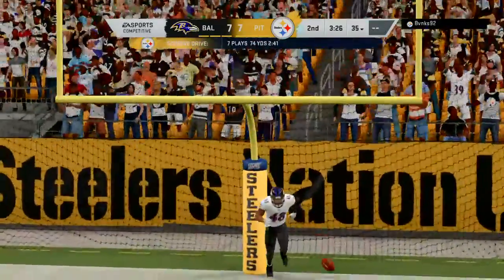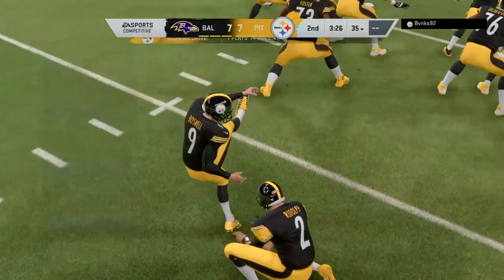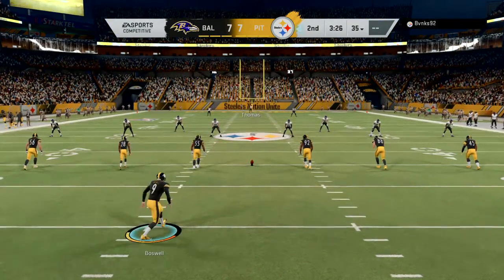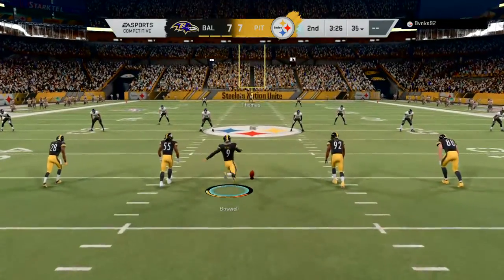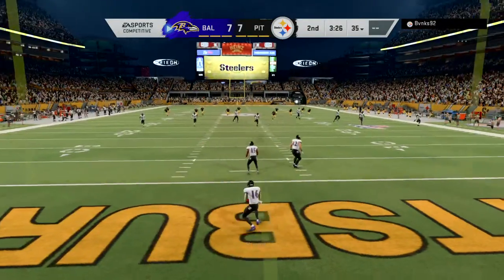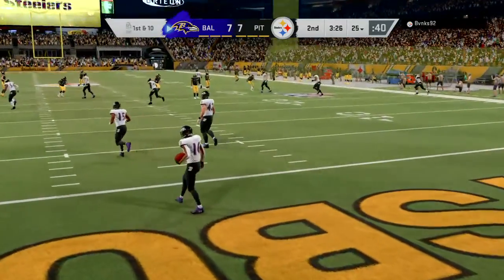Boswell good with the extra point, and we are tied at 7. Each team has scored. 7-7 here as the kick's away. And a fair catch signaled for and taken successfully.